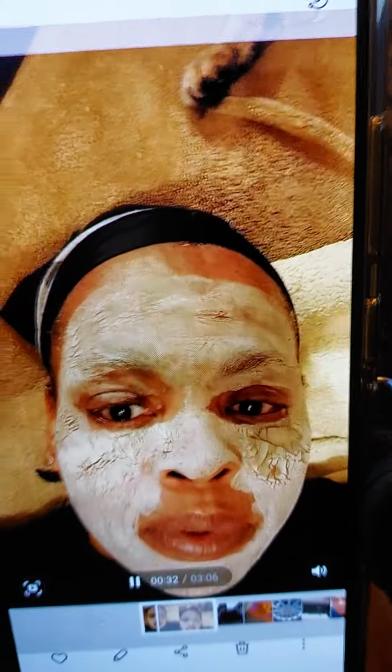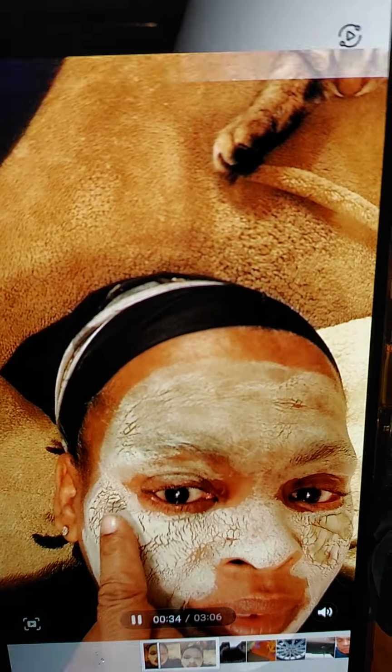Here to show you the mask. I'm trying to get that fluid from around my eyes, because that's the only thing left. Yeah, this is a rough one. This is a rough little episode. I feel like the fluid is running down the side of my face.